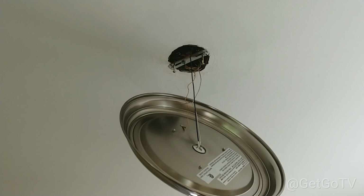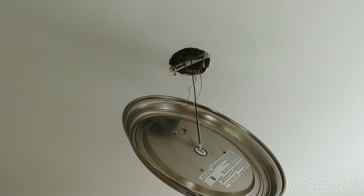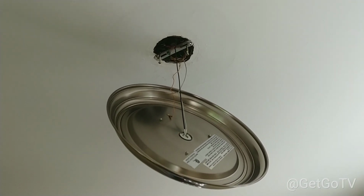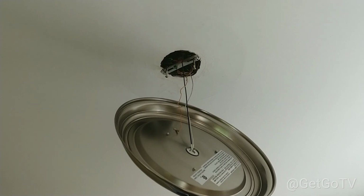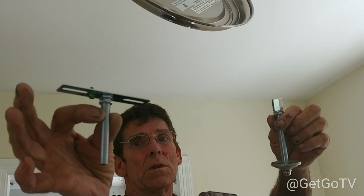You just don't put the two wires side by side and screw the wire nut on. And then once you've got your wire nuts on and everything, you turn the light on and test it before you install it. Make sure you read the instructions and make sure it's got a crossbar with the. Yeah, that's right.